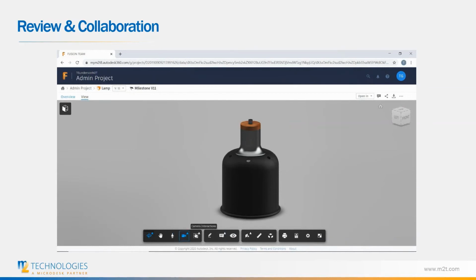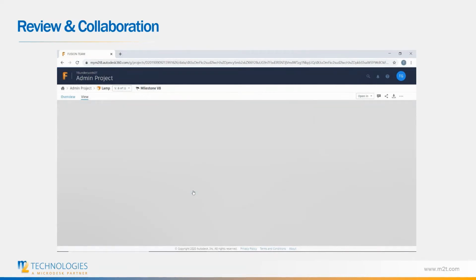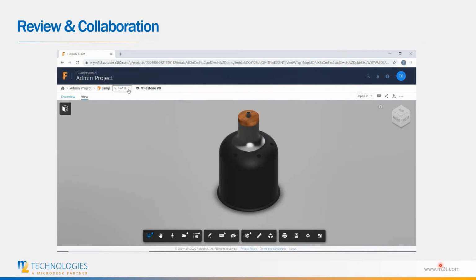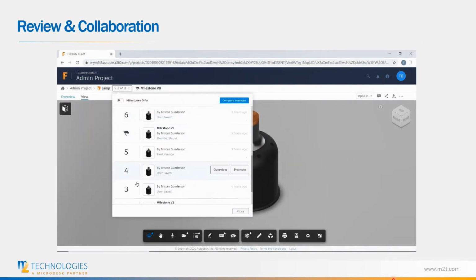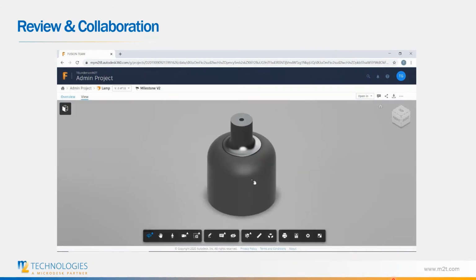There's also additional tools for looking at the part from different angles. For right now, we're going to go and change the version. So we can quickly just select a different version. You can also see the promote button there. That will allow you to take a previous version and promote it to the current version if you made changes you didn't want and you want to undo those. We're going to go all the way back to this first milestone we had, version 2. And you can quickly see the changes that have been made over time to this part.